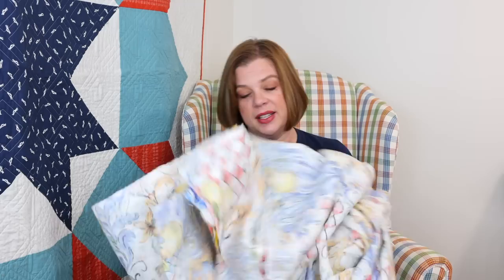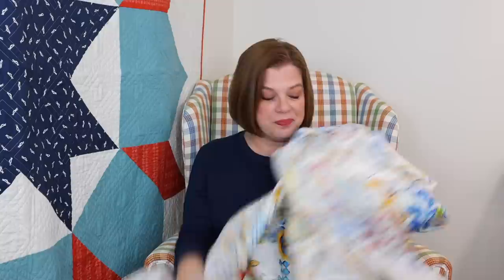This was a really quick in and out, like, little fabric shop. It's totally not planned, but so glad that I popped in for that. So those are the six pieces of fabric that I grabbed.